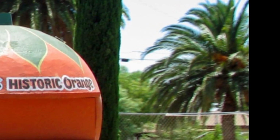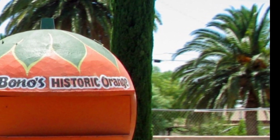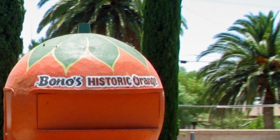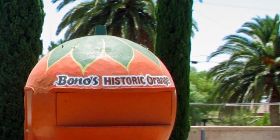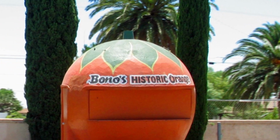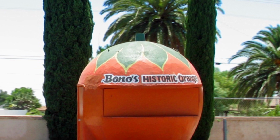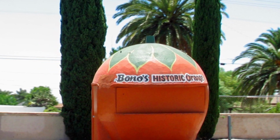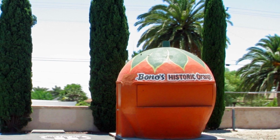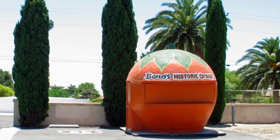Bono's Historic Orange in Fontana, California was owned by Joe Bono. At one time in the 20s and 30s, Route 66 was lined with stands like this that sat in front of the orange groves along this section of California. Bono's Orange sat about 3 miles east of its current location before it was purchased by Joe and moved here in the 1990s.